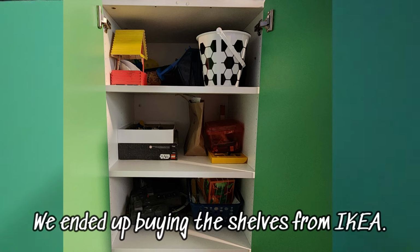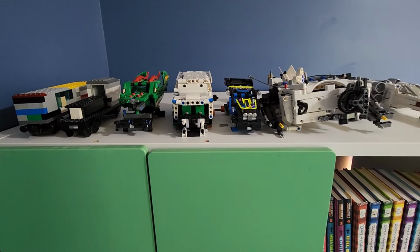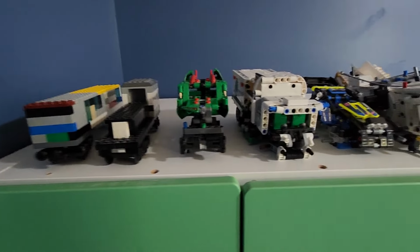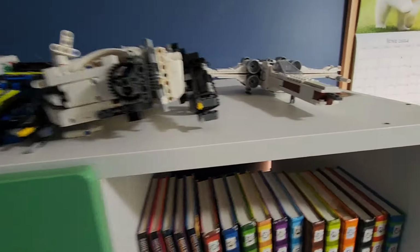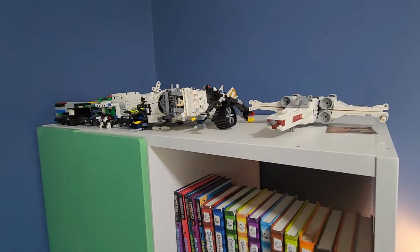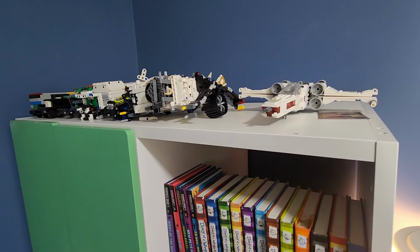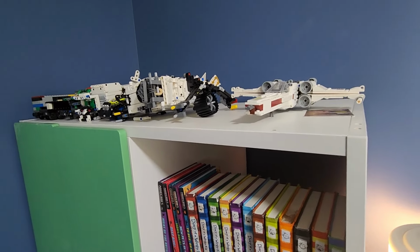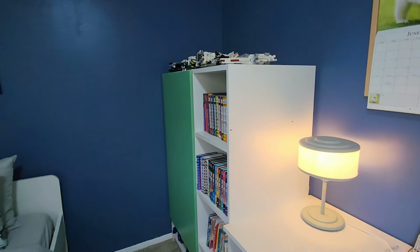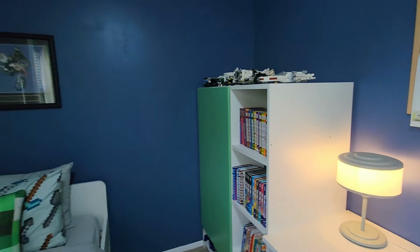Speaking of which, he has already displayed some of his Lego creations up here. He's constantly building Lego creations. He has our older son's Lego bricks he inherited. He also has ones from my husband, and we have bought him thousands upon thousands of bricks in his 10 years. So he has a lot of Lego. So that's just a part of what he has. I'll show you the rest of it in a moment.